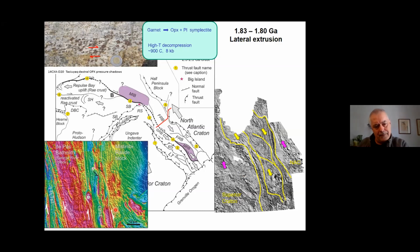But they also have these little late sinistral shear bands, including a map-scale shear band, which shows complexities of movement. So despite the fact that you do have North Atlantic craton moving north, Superior moving north, these blocks extruding south, there is a lot of jostling happening between these bits that will sometimes reverse the sense of shear. Yeah? So it's kind of complex, but it makes a lot of sense.